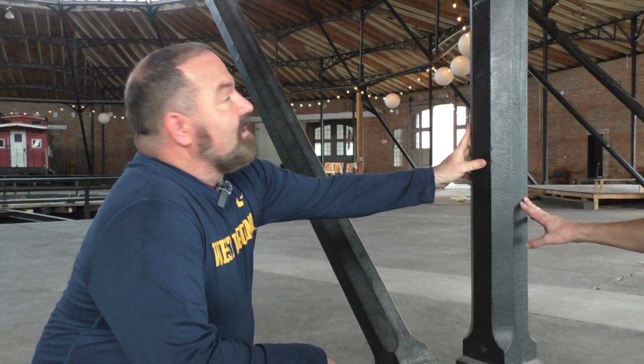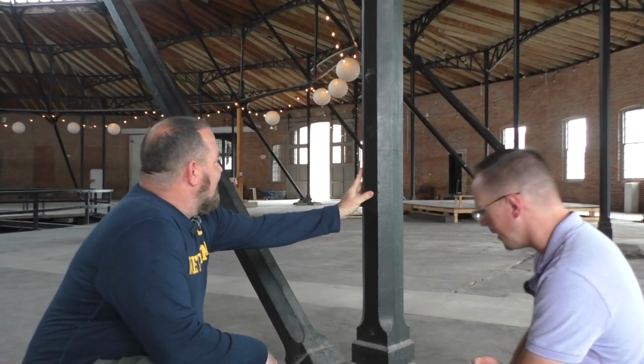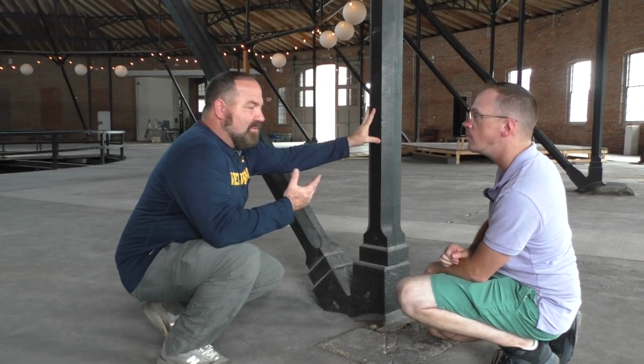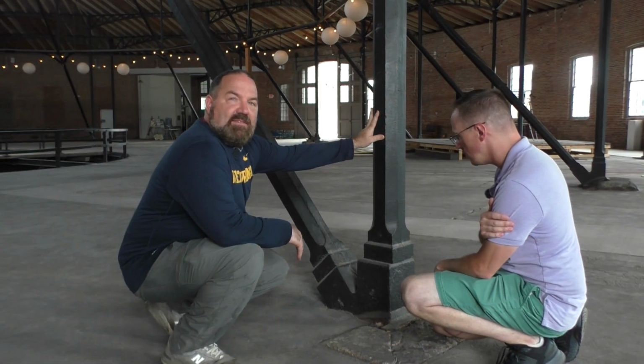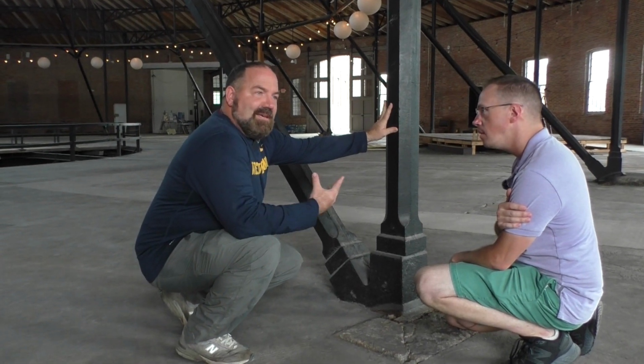So they're really cool, and they're really awesome, but they're also fragile because they are cast iron. So versus wrought iron, which is what the 1884 Mount Clair Roundhouse used. Exactly. Yes. And so we have to be very mindful of the older manufacturing style, and very careful with how we take care of this part of the building. It's very special, but it's also very fragile.